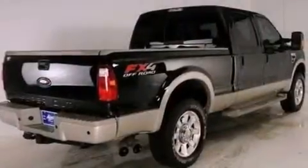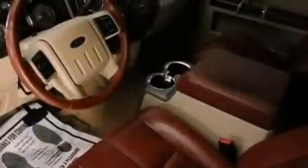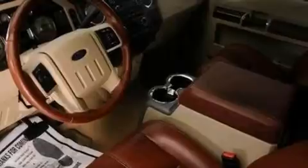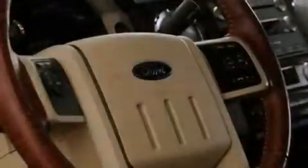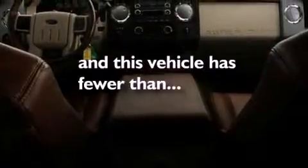All of the following features are included: heated seats, Bluetooth cell phone integration, a low tire pressure indicator, leather seats, a trailer hitch receiver, an engine immobilizer theft deterrent system, front fog lights, dusk sensing headlights, air conditioning with automatic climate control, and this vehicle has fewer than 26,000 miles on the odometer.